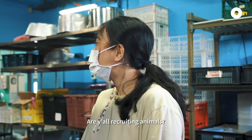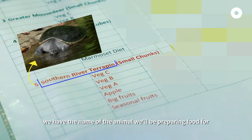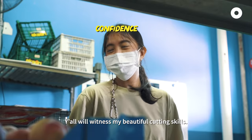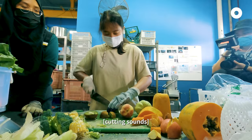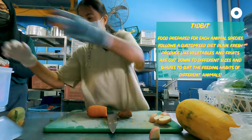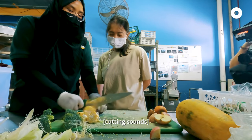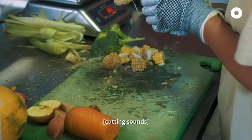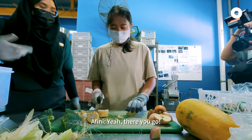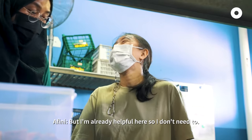Are y'all recruiting animals? As you can see over here in the diet sheet, we have the name of the animals that we're preparing for, the category, and also the size. Y'all will witness my beautiful cutting skills. It's easier if you use the edge of your knife. What a pro! Corn gonna spoil. There you go. Do you cook at home? You'll be so helpful in the kitchen. But I'm really helpful here, so I don't need to be. You can cover it.